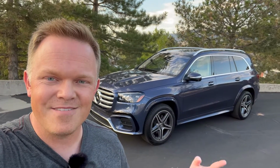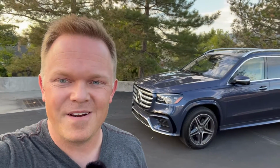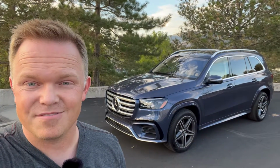I'm going to take you around. I'll show you the exterior, I'll show you the interior, and we'll just kind of go from there, and I'll give you my thoughts as it compares to the competition, as well as some lower priced rivals, which might actually offer more for the money.